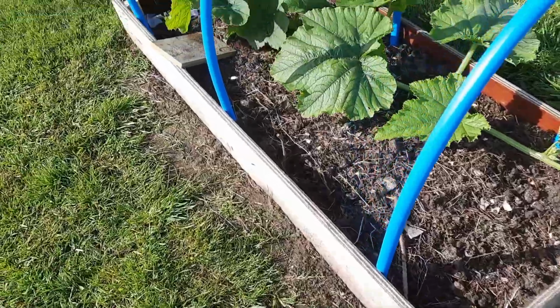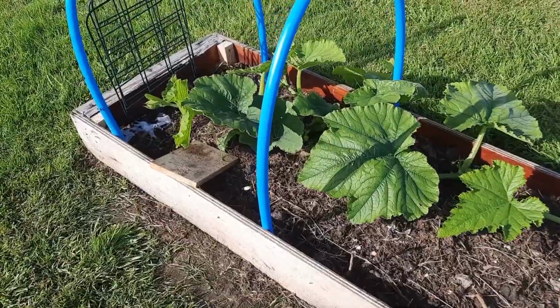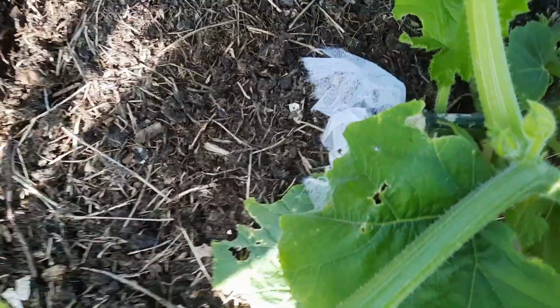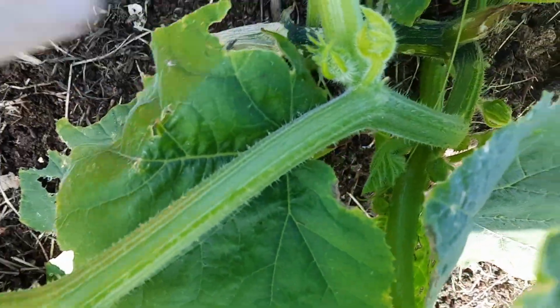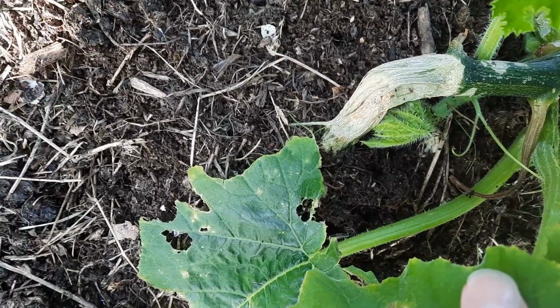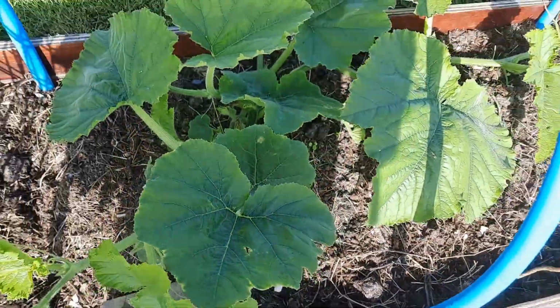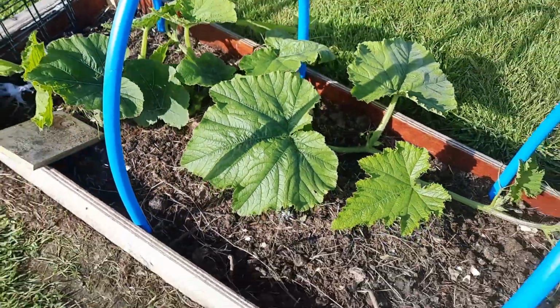My pumpkin is doing fine. He is literally hanging on by a thread because, yet again, I'll just show you. Well, I had that covered up properly. The slugs chewed the main stem right at the base. If he doesn't make it, he doesn't make it. We tried our best. But he is going for it.